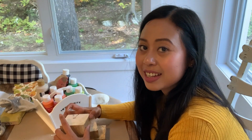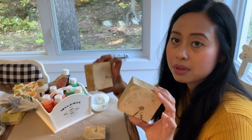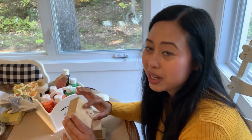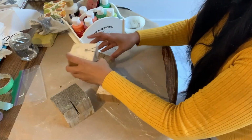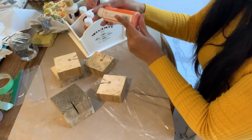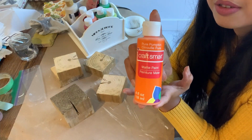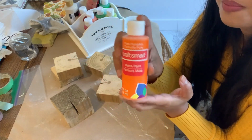Alright guys, for the next decor, for the next project, I have these woods. There are six of them lying around in my husband's garage, so I took them and I want to make a decor with this. I will use this acrylic paint I bought from Michael's. It's Craft Smart and the color is Pure Pumpkin.